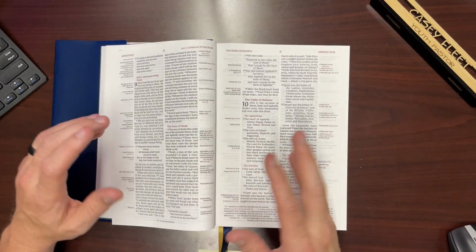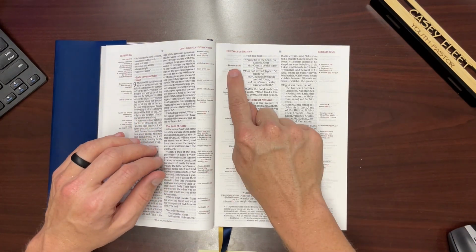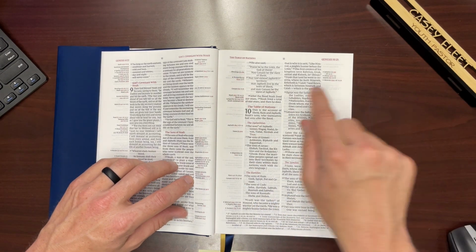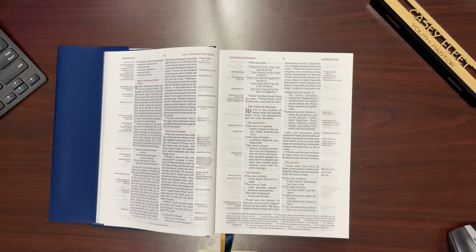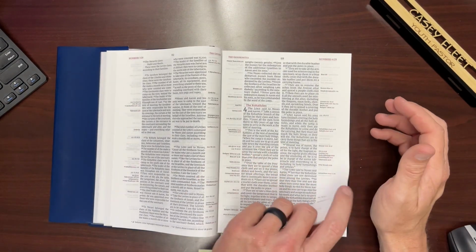So really incredible system. I mean, it gives you not only the word, but the numerical number for the back, and it gives you the next verse for that particular reference. So these things are incredible. I like how they put the textual notes and stuff down here at the bottom. Zondervan did an incredible job with this thing. So let's flip on through it so you guys can take a look.